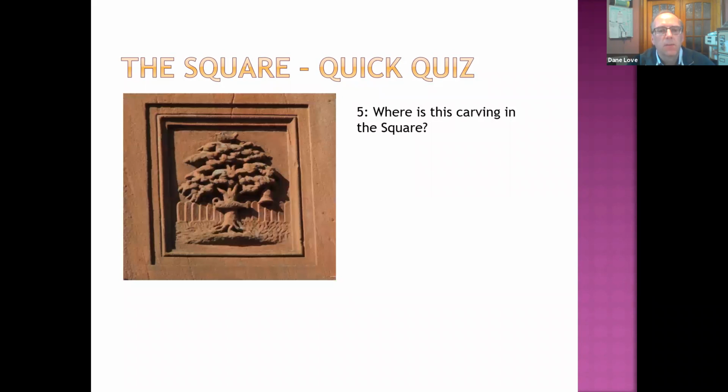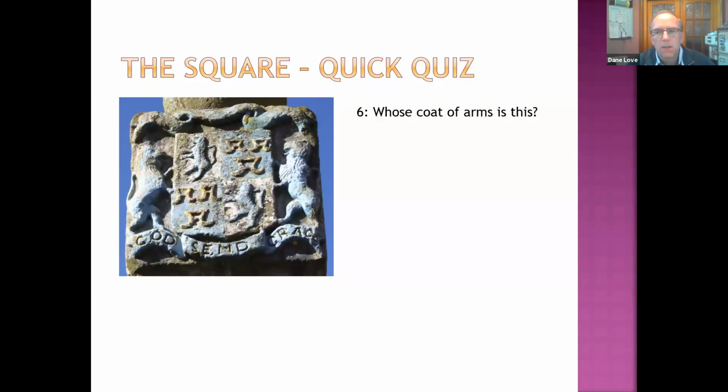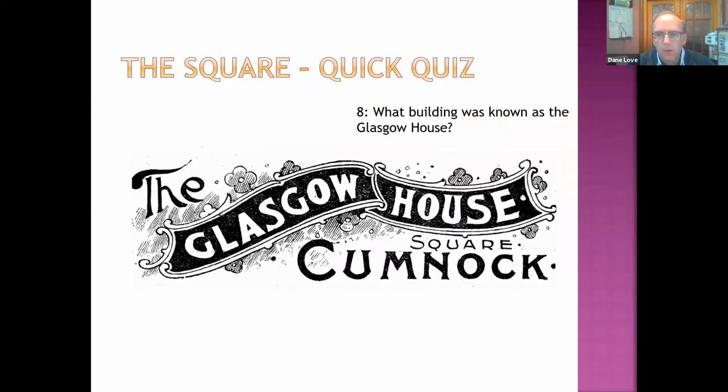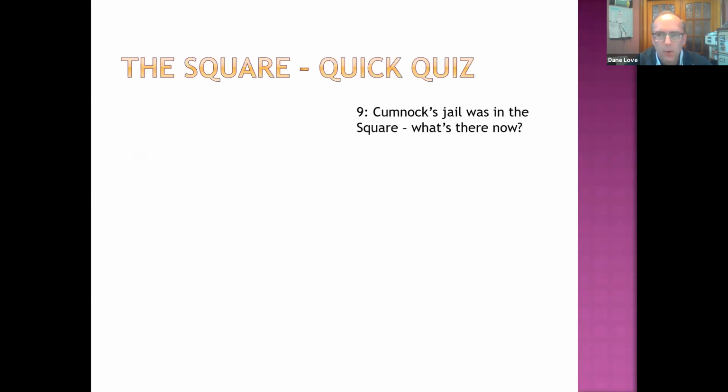And whereabouts is this carving to be found in the square? You don't need to tell me what it means in this case, but if you know, that's a bonus to you. Number 6, whose coat of arms is this? Number 7, where was the wheat sheaf in? Number 8, what building in the square was known for a time as the Glasgow House? Number 9, Cumnock's jail was in the square at one time. What's on the site of it now? And when was the square first covered in tarmac?